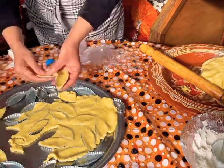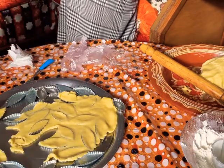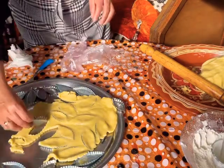So if we aren't able to find these little molds, are the cookies able to be made without a mold, just free form?